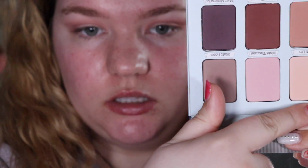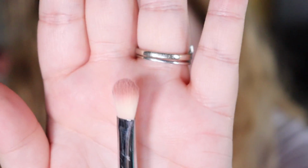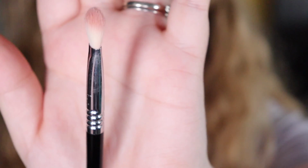I think I'm gonna leave it at that. So I just used these first three shades kind of in order. These blend so nicely. They're actually pretty pigmented. I only dip my brush in the slightest amount. But I wouldn't say they're too richly pigmented, because after three shades, this is what my brush is looking like. I wouldn't say they're the most pigmented, but they're beautiful mattes. Oh yeah, I don't know why I haven't used this palette until now.